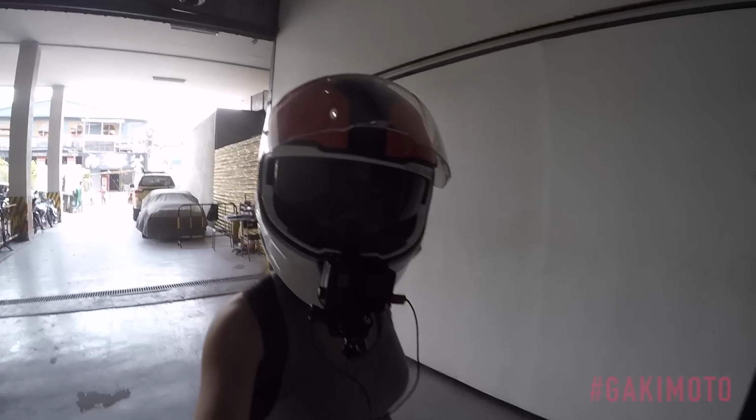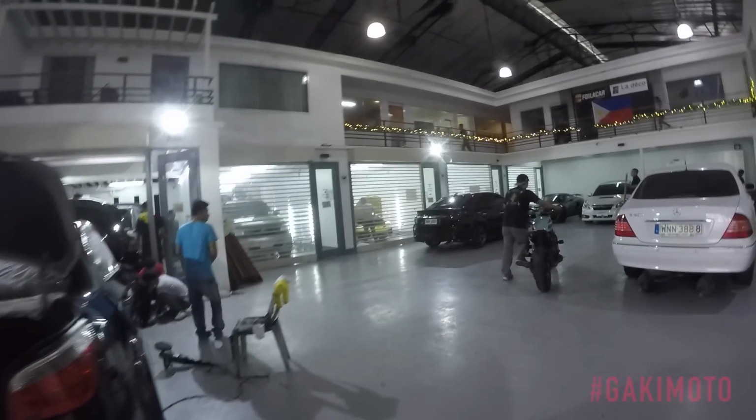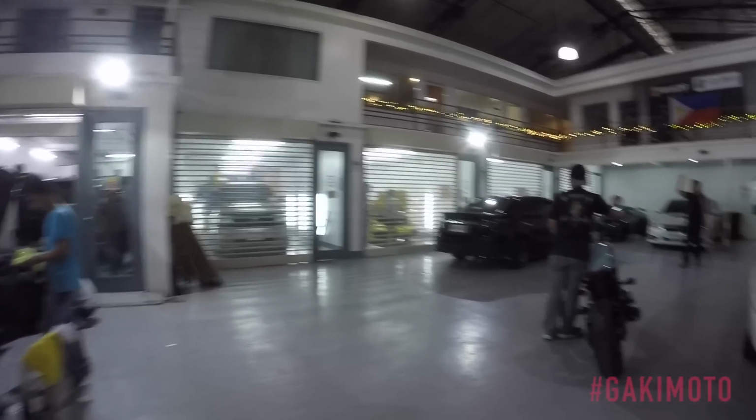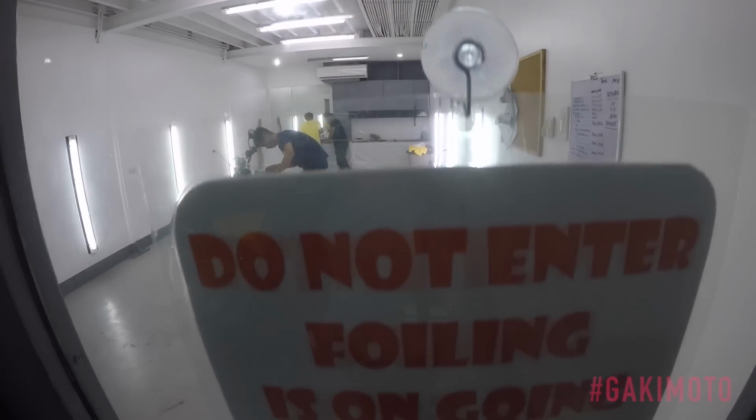Where are we? Welcome to Foilacar. Look at what they're working on. Across the street for more aesthetic work, and boom, it was done. JD sent me a text message, come over and pick up your bike. And I was like, shit, I'm leaving for vacation. One month later, actually just last week.